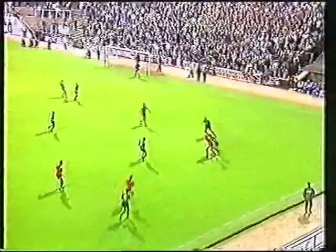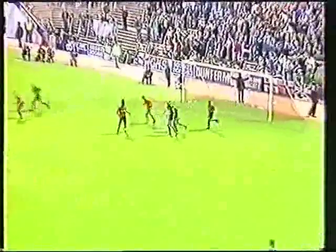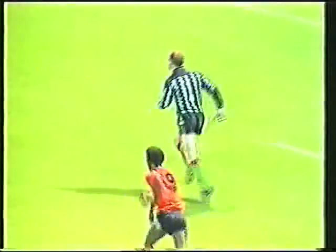United breaking on the right again with Jim McInally linking with Bowman. David Bowman, the right foot cross, it's a good one, out comes Smith. And that's a good catch from the Glentoran goalkeeper, and appreciated too by the supporters behind him. Well, there was the run and the cross, and there was the safe pair of hands from Dean Smith.